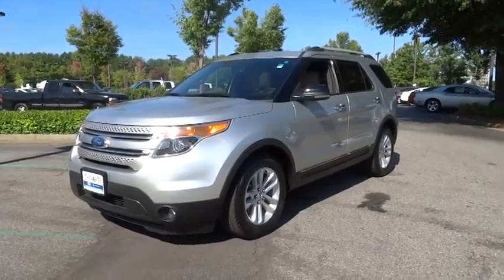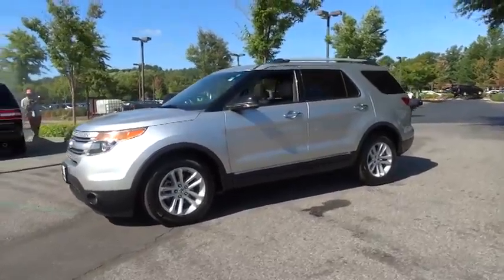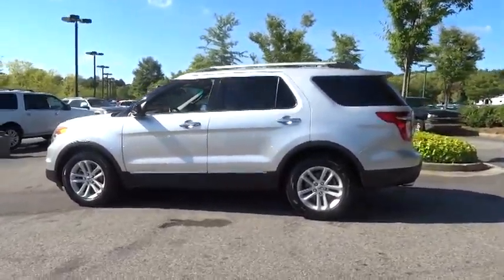The 2011 Explorer. You've got a lot of capabilities to call on in a Ford Explorer. Don't underestimate your choices, and is priced below $30,000. This vehicle has less than 50,000 miles.